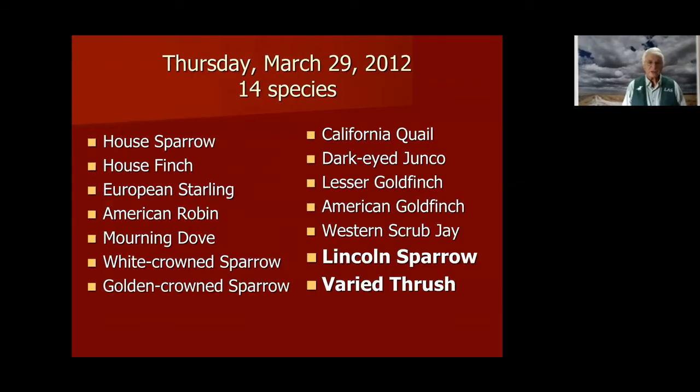And here, I'll show you this. On March 29th of 2012, again, just looking out the window, we saw 14 different species of birds, including 2 of them that are really not common yard birds. The Lincoln's sparrow was one that was migrating through on its way up to higher elevations. And the varied thrush was another migrant coming through that day that goes all the way up into the northwest.